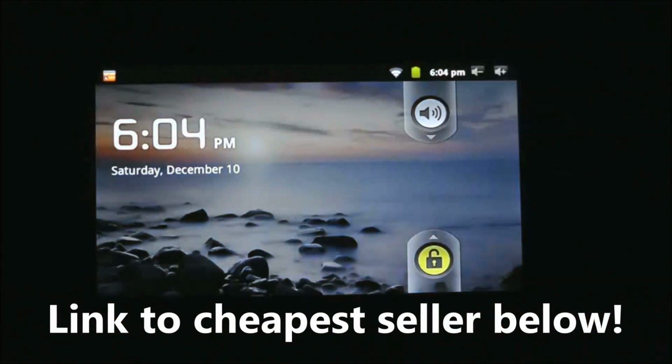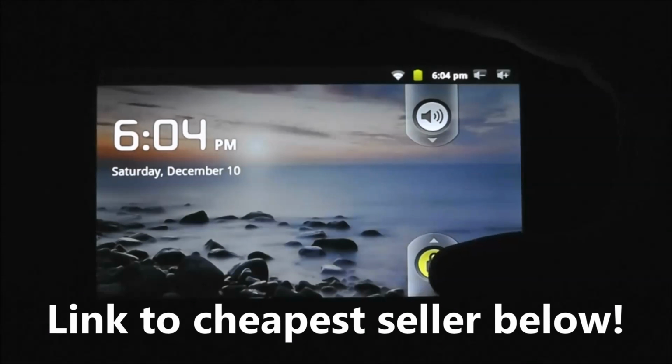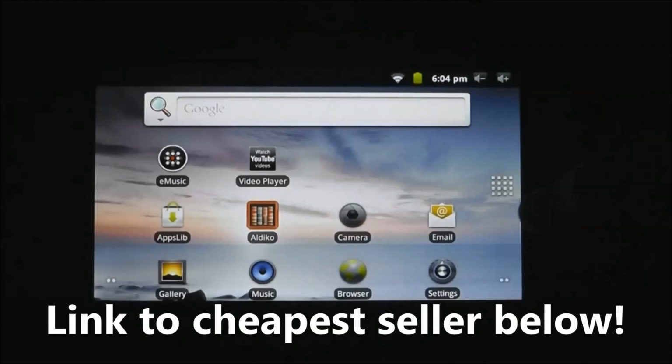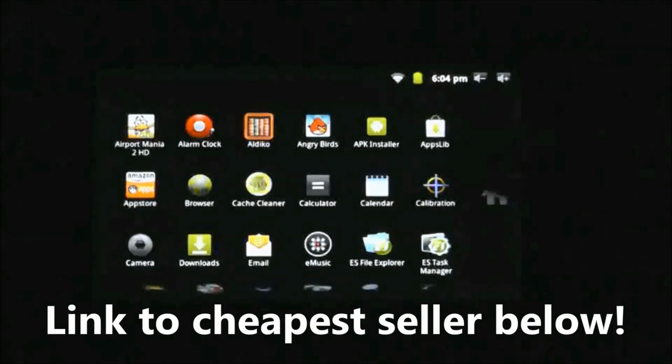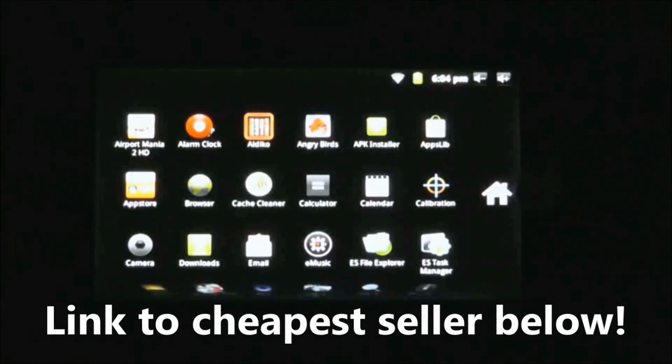Alright, well, let's go ahead and fire up the device here, and I've turned the lights off so you can see it better. The first thing you're going to notice is that everything kind of looks a little stretched, and that's because this operating system, Android 2.3, was developed for a phone, and unless you're like Amazon and kind of mask that over with the Kindle, it's going to look a little bit big and bulky on a screen like this, but it doesn't look bad.